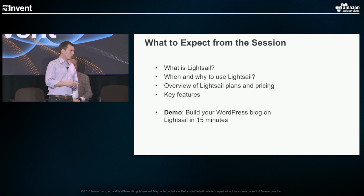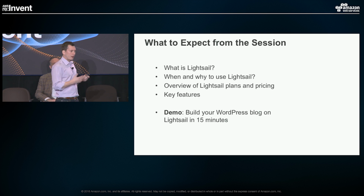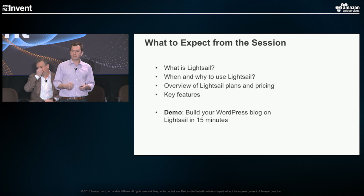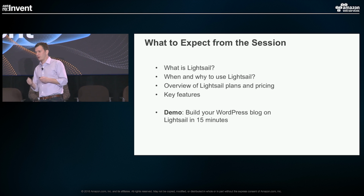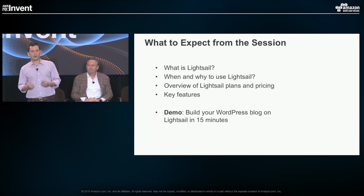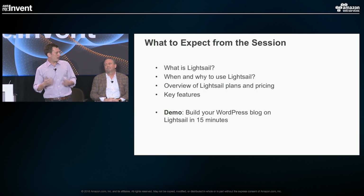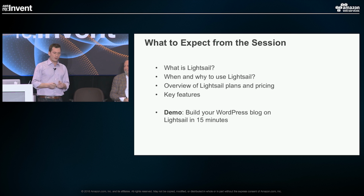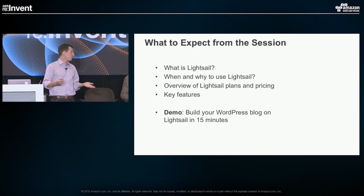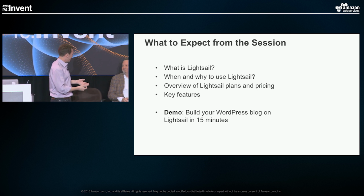And then we're going to talk a little bit about some of the key features that have us really excited in Amazon Lightsail, and that we really hope that you're going to be using to make your life easier. Then I'm going to stop talking, and I'm going to pass the torch to Morgan, who is going to take us through a demo and hopefully give us a hands-on experience of the service.